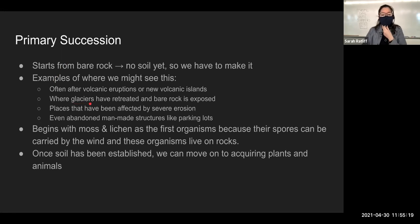Another place is glaciers. We are experiencing incredible glacial retreat right now due to climate change. And as those glaciers melt, what they're sitting on top of is just rock. There's nothing underneath it, just rock. So there's another place where we might see primary succession.